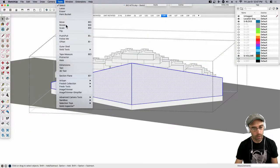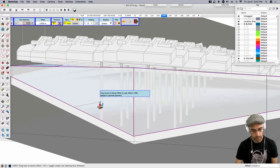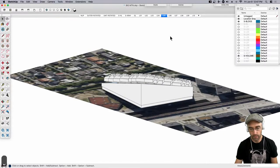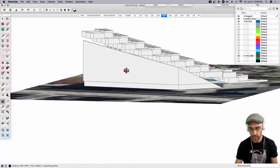I'm going to come over here to Tools, Fredo, Joint Push Pull, and I'm going to Joint Push Pull it. Thank you, Fredo, for a joint push pull. I'm going to come out. I'm going to give that not a meter because that's too much. I'm going to give it a half a meter because it's got to have at least some thickness to it. And that's a way I can push pull all of these at the same time without having to go in and connect those faces and clean that up.